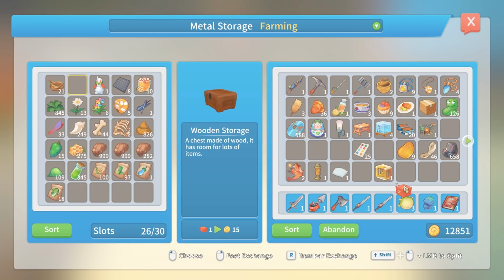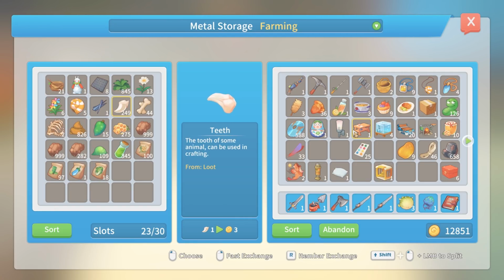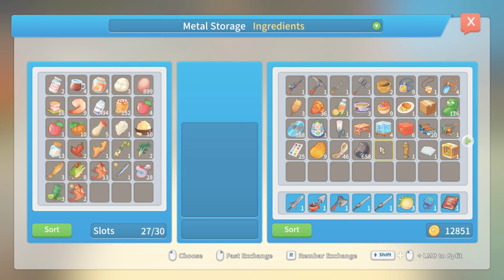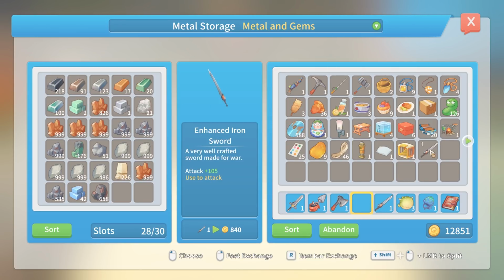Fish there that shouldn't be there. There's storage boxes that should be in the wood chest. There's honey that should be in the ingredients chest. There's feathers that should be in the fabric chest. Gift, gift, gift, gift, gift. Llama trap. Things to sell. Fish should be in ingredients. A metal should be in metal. Metal and gems needs relabeling. Those are to sell.